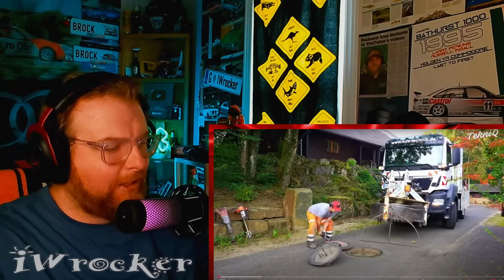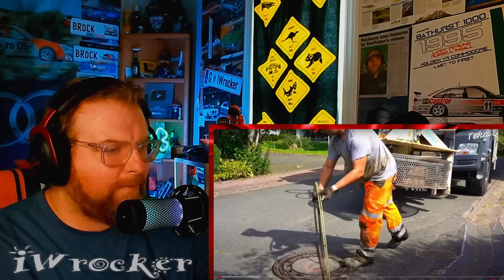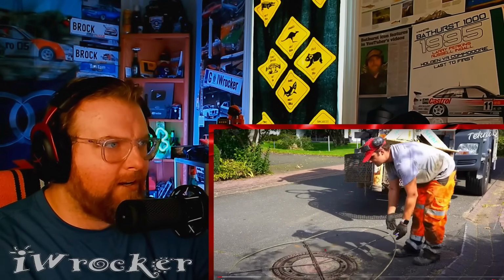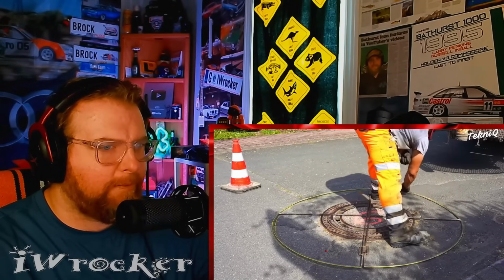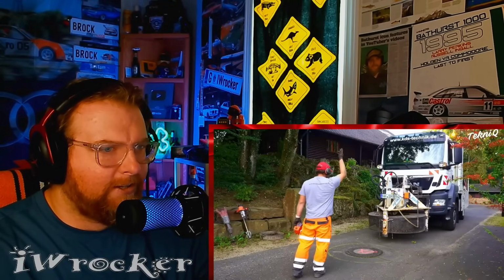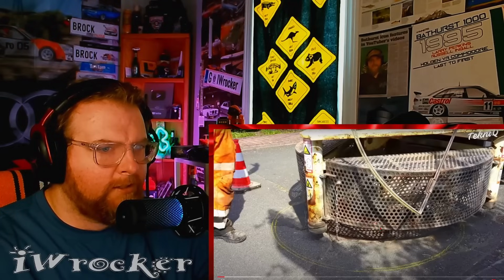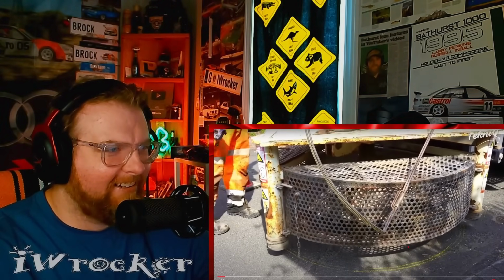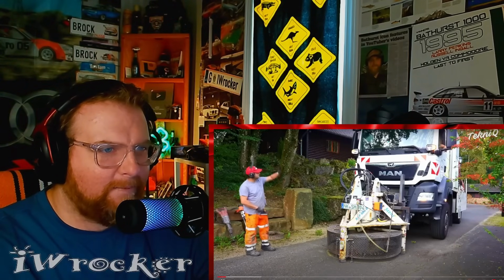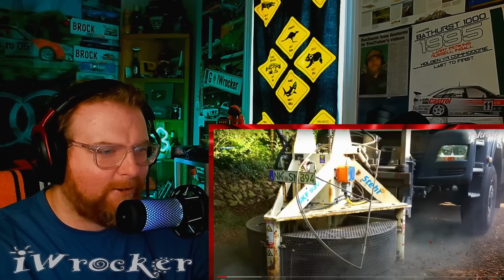Alrighty, and then we're finally just looking at a quick couple clips of them repairing manhole covers or manholes on a German street. So yeah, you can see the license plate, the D. We are in Germany again. Look at this. Awesome MAN truck with an interesting attachment here. Oh my God, look at that thing.